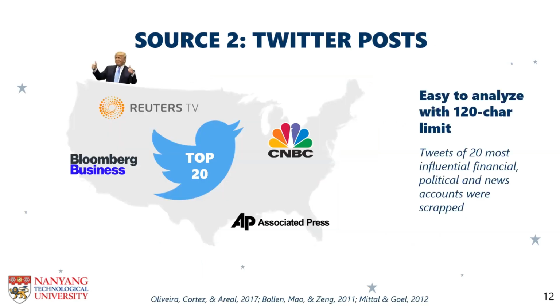And instead of looking at news, which is much longer, as in Dr. Teng's case, we look at Twitter posts, which are shorter. So we look at the posts from 20 influential financial and political news accounts. So we have CNBC, Bloomberg, and so on. And we actually included Donald Trump's tweets just to see what the impact, if any, of his tweets is on the financial market, especially the NYA.